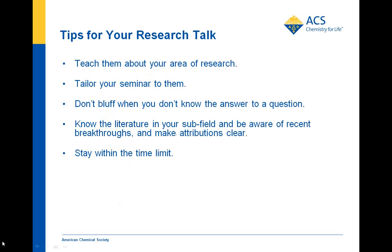Tips for your research talk: teach them a little bit about the area of your research. Tailor your seminar to fit them. Now, you don't know exactly who's going to be the audience, but you do know that they're going to be major scientists that work in your areas. And don't bluff them. When you don't know the answer, say you don't know the answer, but you can get back with them.